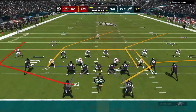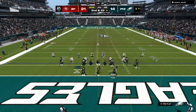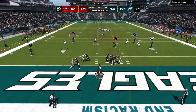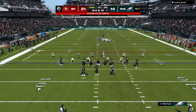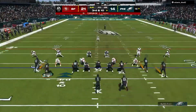That huge loss on the sack makes this job much more difficult. It's now 2nd down and 22 yards to go. Hurts. Quick slant here to Smith. It's a pickup of 12, and that'll set up a 3rd down. Looking to speed things up here, going with some tempo.